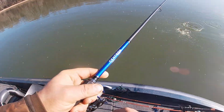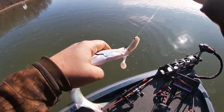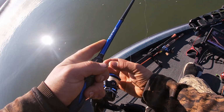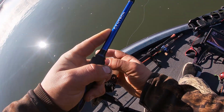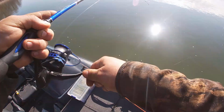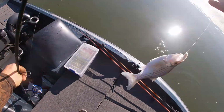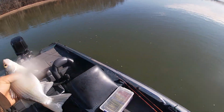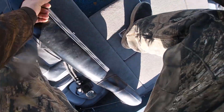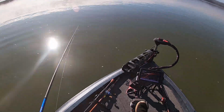They're eating it weird. Oh, that's a skipjack. That's why they're eating it weird. Wrong species, brother. Makes sense now. Oh, on the drop. Cool. They ate on the drop. It's not a huge one, but we'll take it. They're few and far between today, so I'll take any of them I can.